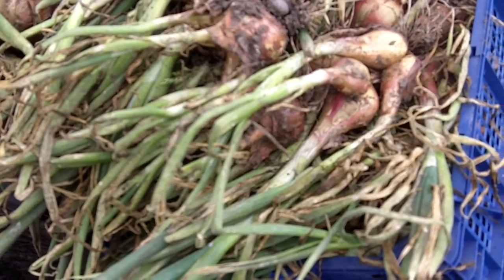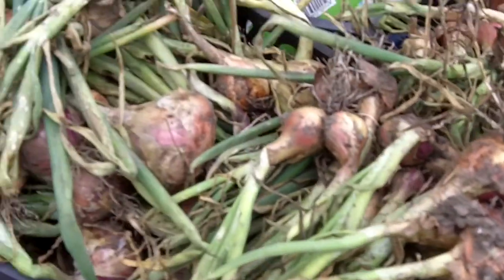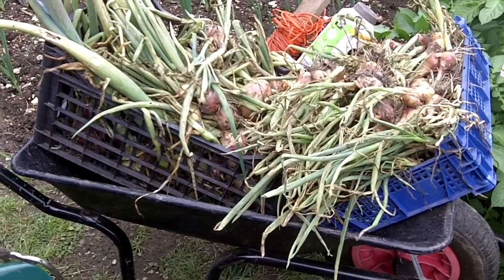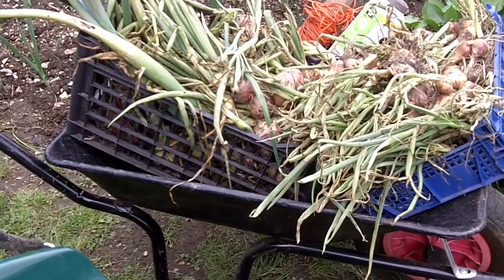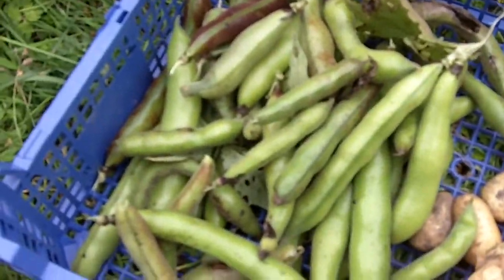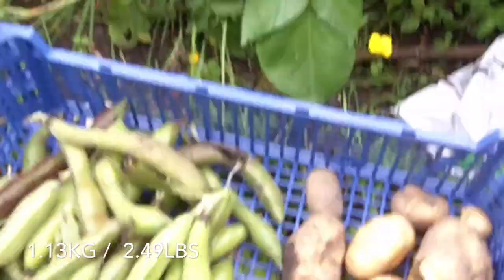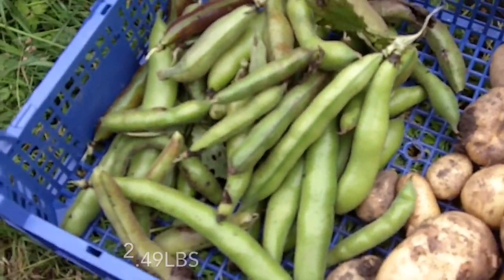So I think I'll just close out this video by showing you the harvest of shallots and onions. Very pleased with those. A few that have got a little bit of maybe rot on the bottom, but nothing that I'm worried about. And then probably one of the last harvest of broad beans, and obviously the potatoes, and I'm going to pick some beetroot and some chard, and that'll be supper.